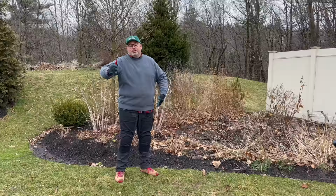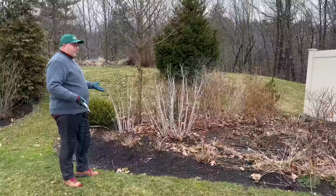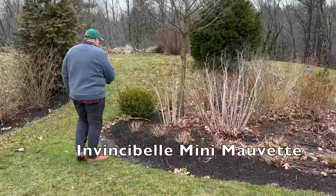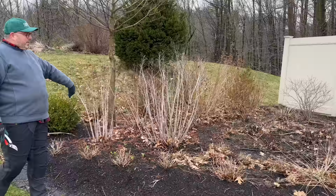So we tried to make this a nice natural border with some winterberry and bee balm, queen of the prairie. There's a lot of good stuff in here. So let's tell you what's in here and then what we're going to do. We'll start on the outside edge here. This is a small hedge of Invincible mini mauvettes. There's 1, 2, 3, 4, 5 of them, and then one Invincible garnetta. These are Annabelle type hydrangeas that bloom on new wood. We've already cut them back.